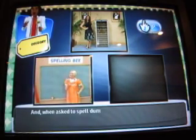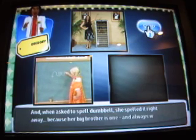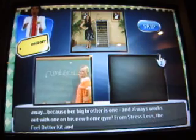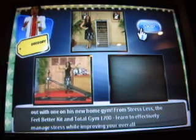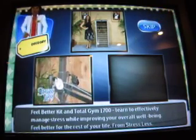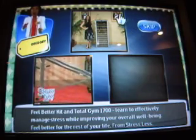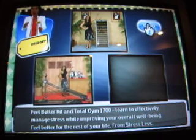And when asked to spell dumbbell, she spelled it right away because her big brother is one. And always works out with one on his new home gym. From Stress Less, the Feel Better Kit, and Total Gym 1700, learn to effectively manage stress while improving your overall well-being. Feel better for the rest of your life from Stress Less.